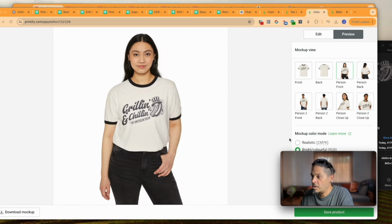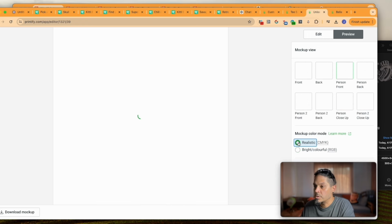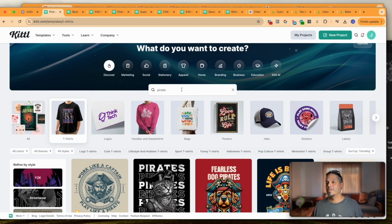Pretty cool lifestyle mock-up here, and you can even change it to realistic so that it's a little bit more muted on the shirt, which might even give it a little bit more of that vintage 50s vibe. There it is, a little bit more muted. Kind of hard to tell because it's already a bit of a muted design, so it already looks awesome, but this is what I'm talking about here. This will look amazing.